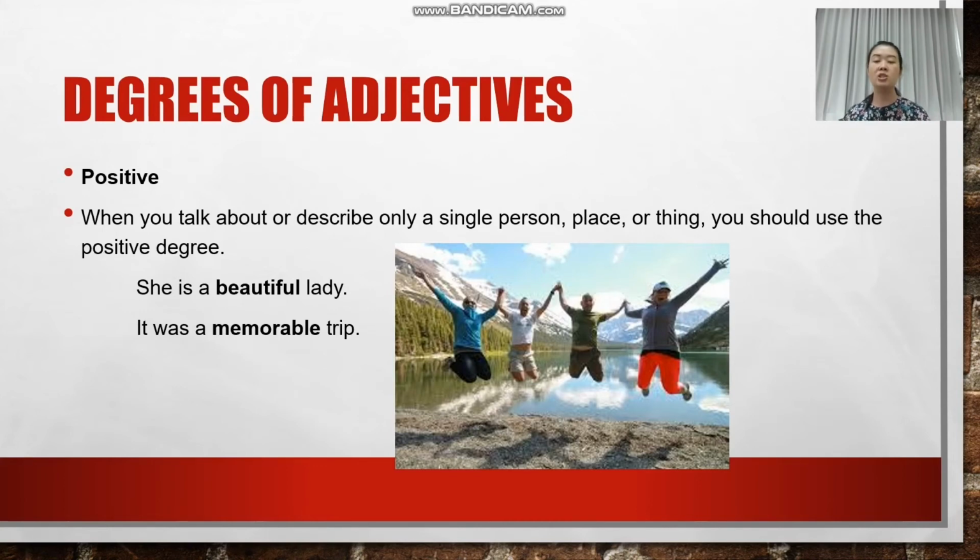Okay, so she is a beautiful lady. We are just talking about that girl, that woman. Or another one, it was a memorable trip. We are talking about only this trip, not comparing to something else or another trip or other trips, right? So we just say a memorable trip. There is no need to put any other suffix at the end, because we are talking about only one thing. So if you are using the adjective in order to modify, to express, to describe some kind of noun, we just start here. This is called the positive degree.